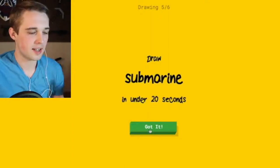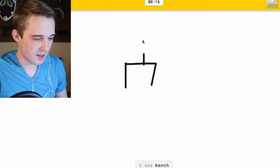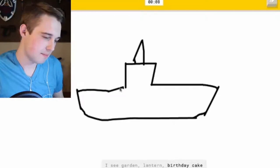Okay, submarine. We'll have to draw like the Beatles or something. I see bench. Is this a yellow submarine? Or matches. Or chair. Or church. Or mountain. I see garden. Garden? Or birthday cake. Maybe.